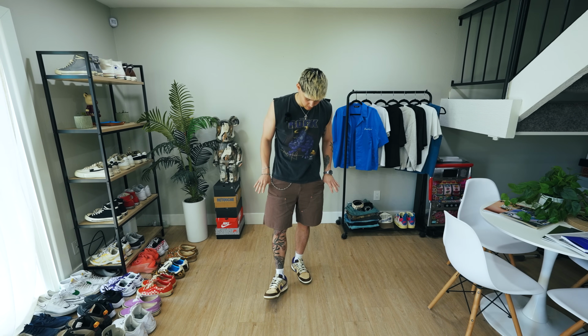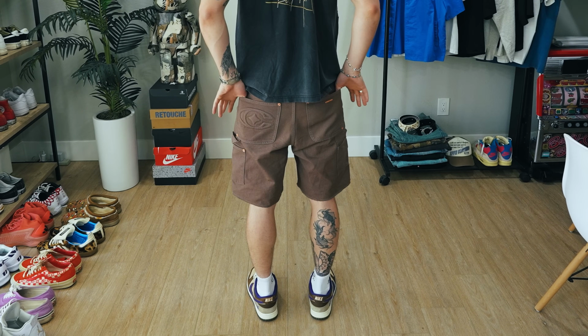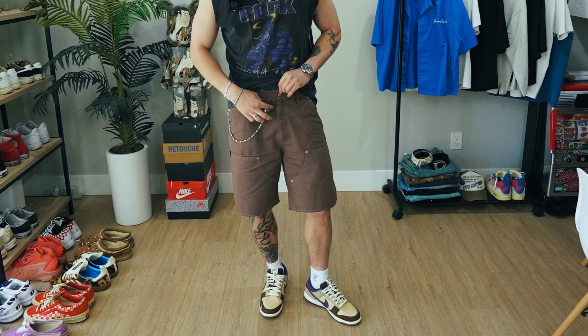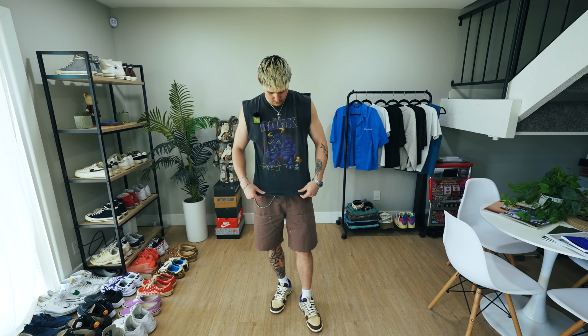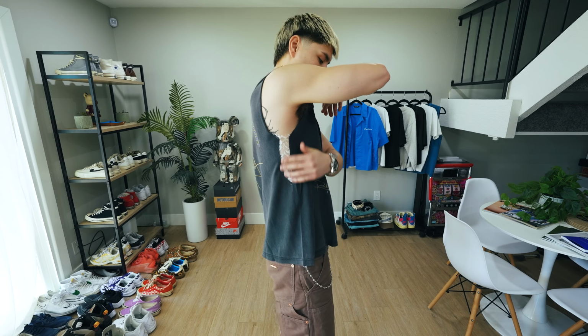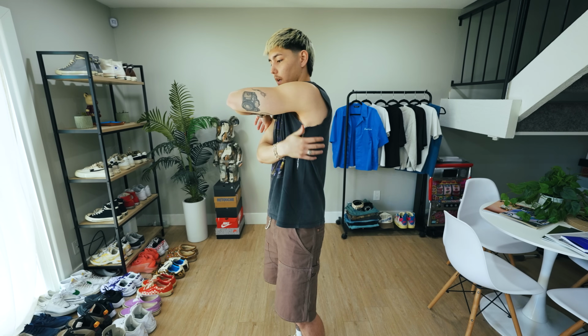Common Studios double knee Japanese canvas short. My favorite short of this entire spring, entire summer. You've got the back pocket hit on the back, all the detailing in the hardware, custom rivets, custom back tab, custom button, and then you've got the D-ring for keys, or in this case, the wallet chain. And then on top, I've got this vintage rock WWE tee that got turned into a cutoff, and it actually got cut a little too low. So Crystal went in and reworked it with some lace just to fill in the dead space of where it got cut too low. But without any further ado, let's get right into 7 back to school outfits.